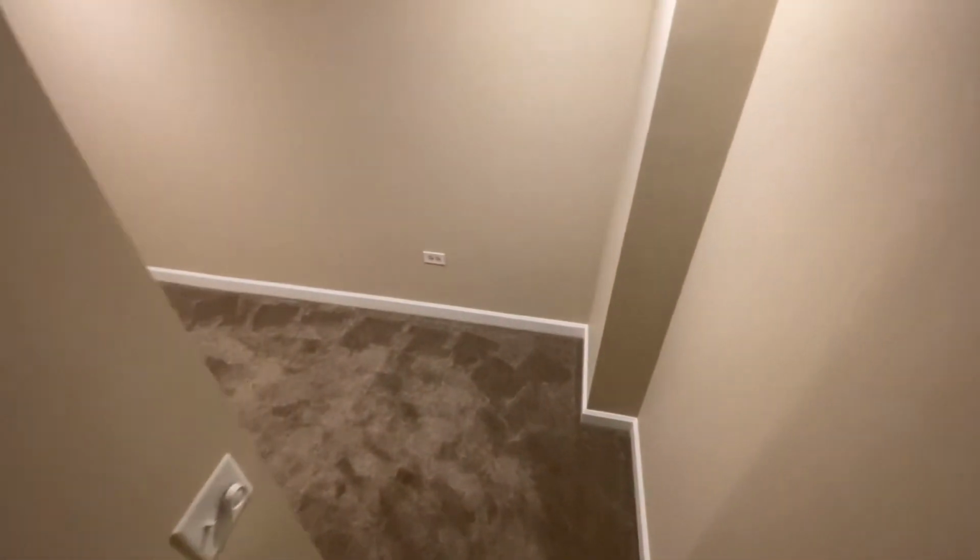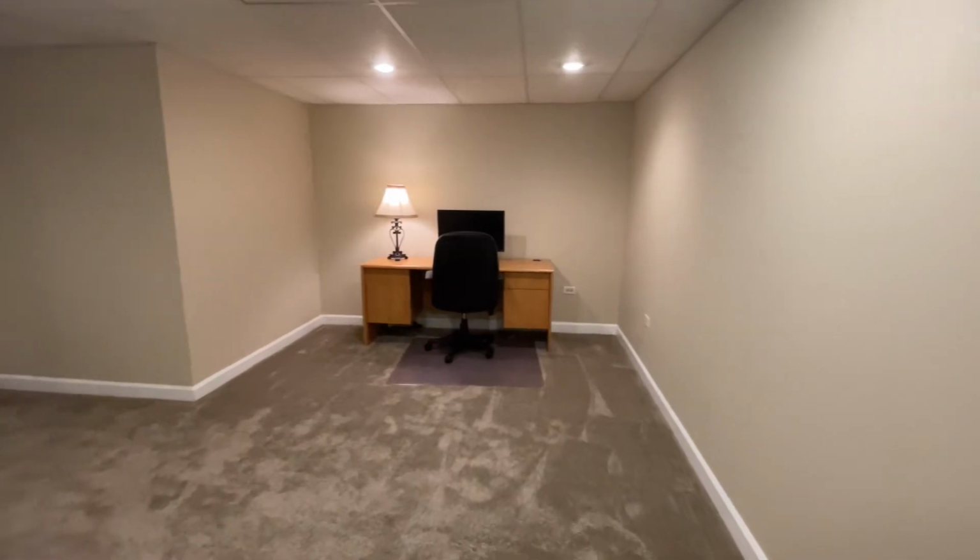This is a fully finished basement. Again, more space down here. You can have a really nice office area.